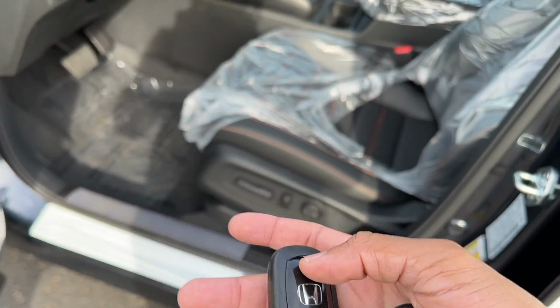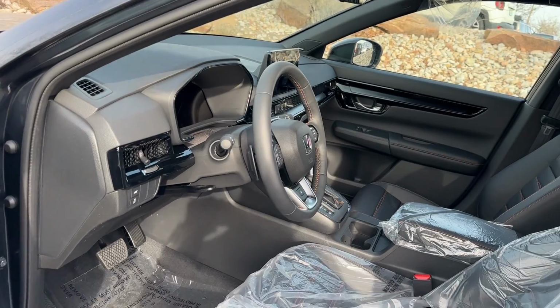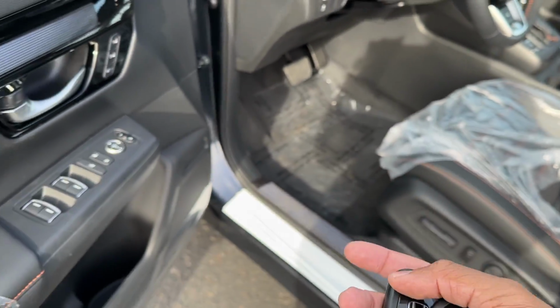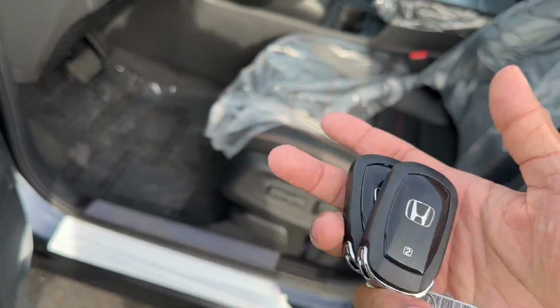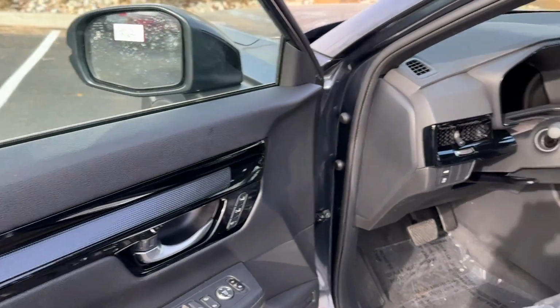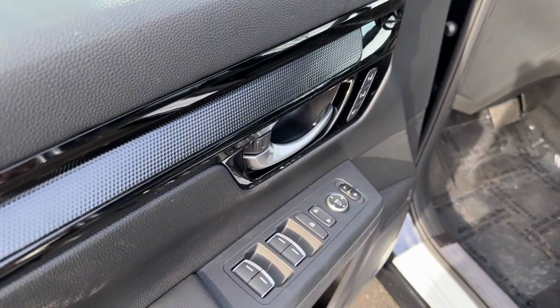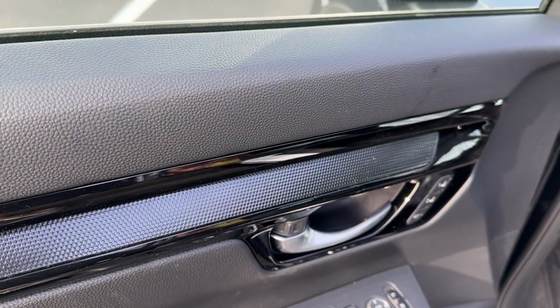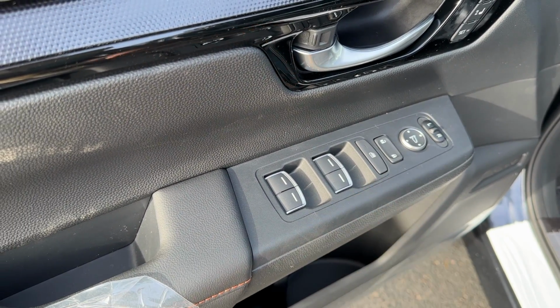So if you're driver one and you set up your seat and your side mirrors to a certain configuration, when you unlock it with your key, or if you do the smart entry with your key in your pocket, your seat goes to how you had it. Same thing with the other driver. So pretty cool. It's only on the driver door, nothing on the passenger door, but you do have two position memory. One thing I missed on the EXL is you have auto up and down, front and back on the Sport Touring. The EXL also has it too.